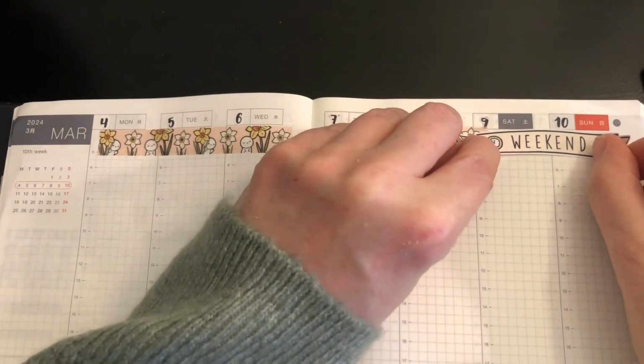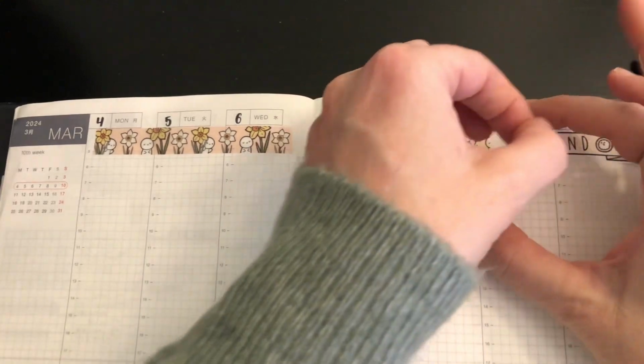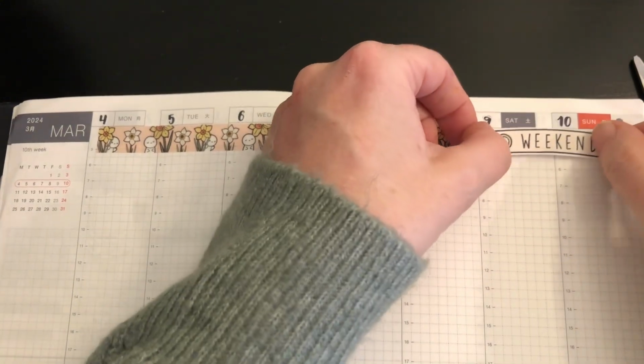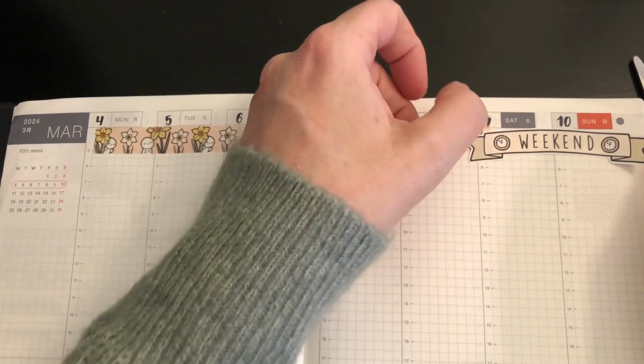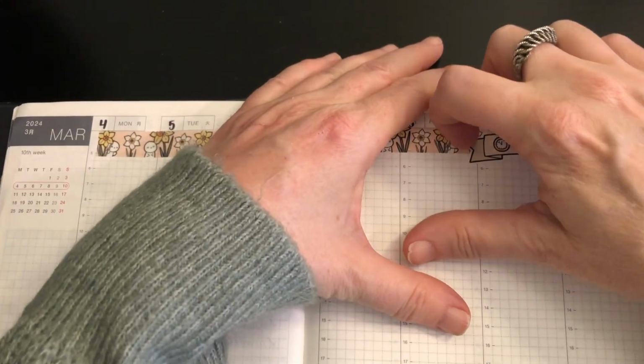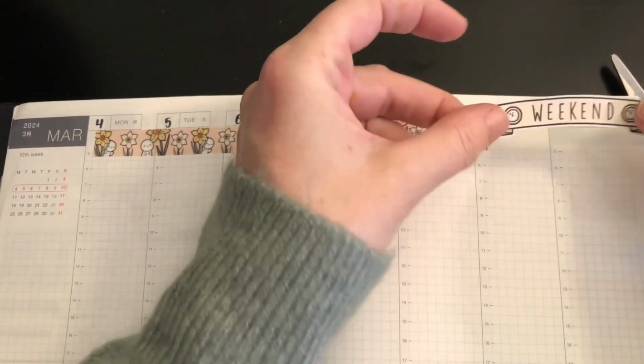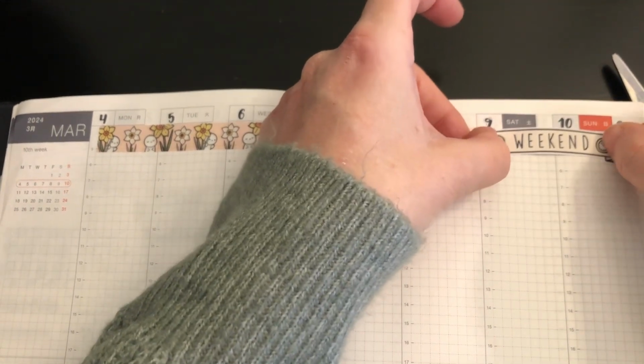And I've got this weekend banner. This is actually from another kit, but I think it will work well since I don't have quite enough washi to go across. And the color mostly goes. There we are. Actually, hang on. I can center. I'm not super fussy with this stuff, but I can do it a little better.